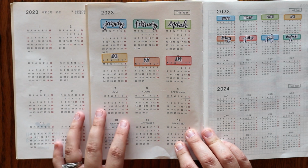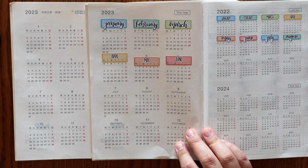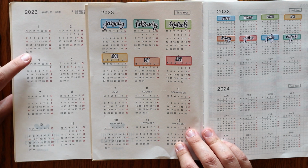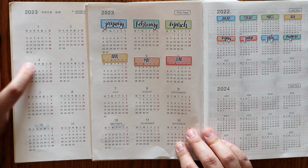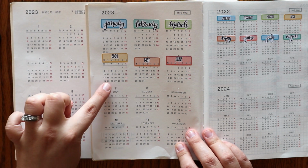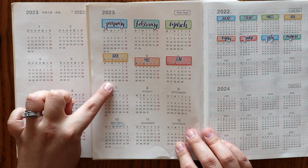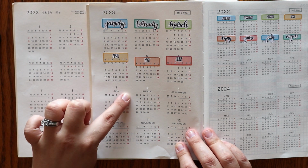Flipping to the first spread in the Cousin is the year at a glance page, and here I have the Japanese version, and you can see that in the Japanese version you have the month number. So for April you have 4, and then you have Japanese characters to tell you Monday through Sunday. In the English version they added a third line, so now we have 7 for the month of July, the word July, and then a line of Monday through Sunday.